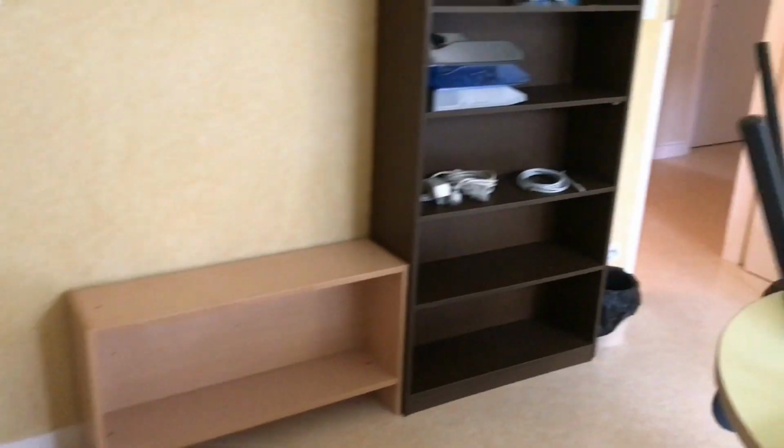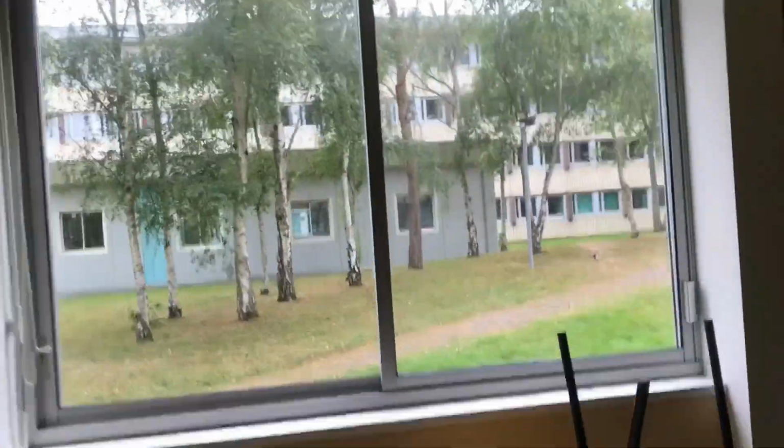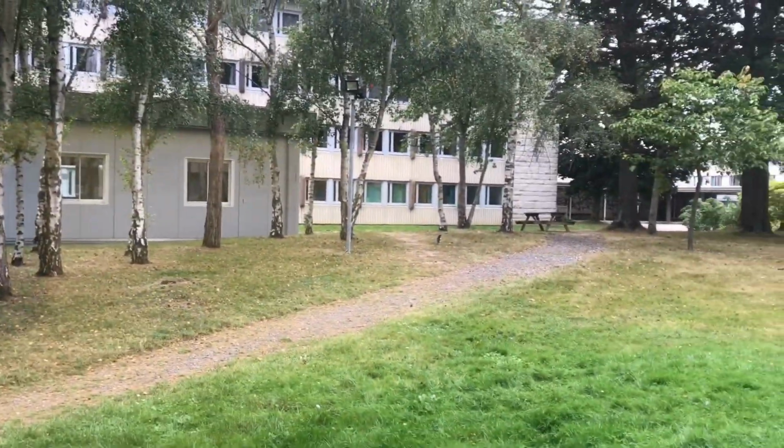I'll look at that later. There's a shelf and other things. So this is where they've kept the extra stuff that I don't know what could be used for. So this is outside. I can see outside from here, and I can also close it. So this is where I am.